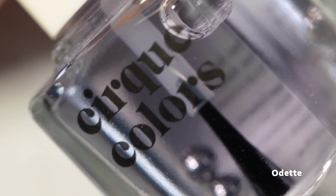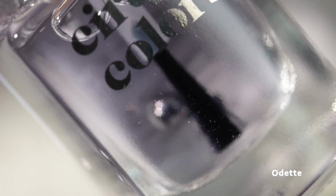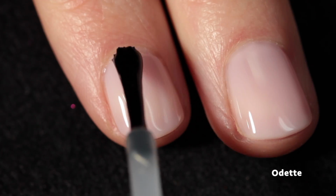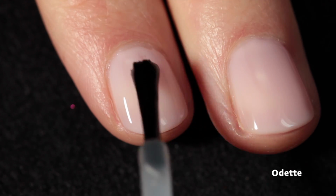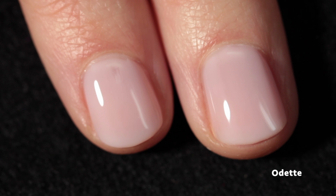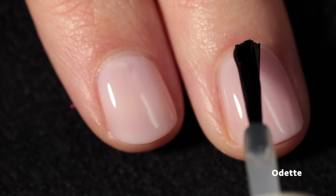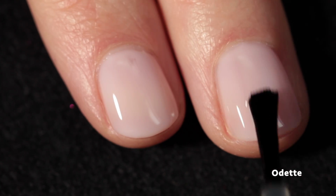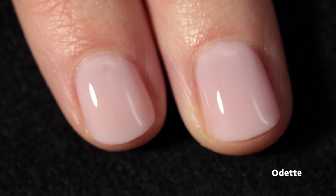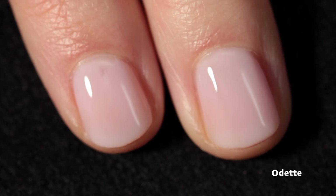I am finishing all of my swatches off with the Cirque Colors Looking Glass top coat, and it just creates a beautiful glossy finish, even though the polish already is pretty much glossy on its own. I didn't let it dry enough before I applied the top coat, so I kind of dented my index finger, but I'm swatching so many polishes every day and I went too fast this time.